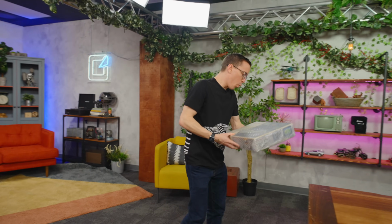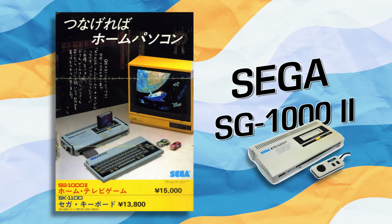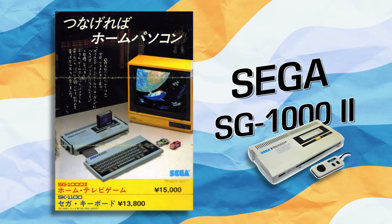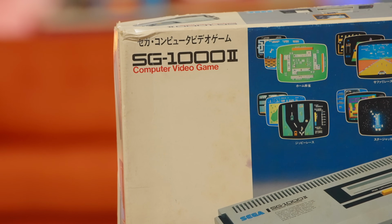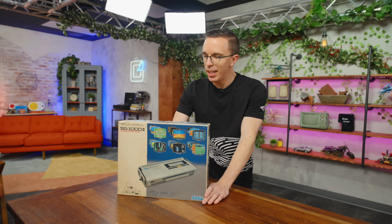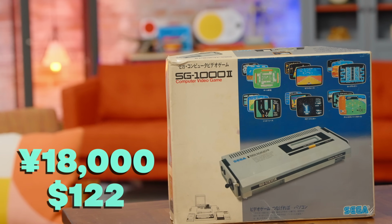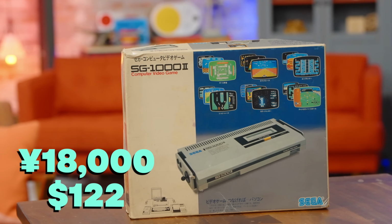So next up, we have the Sega SG-1000 II. All you need to know is that this is one of the very first home consoles that Sega ever made, from the early 80s, and it looks incredibly cool. How much did I pay for this? And please tell me that I paid for this in good working order and I didn't buy a junk console. Okay, well, let's start with the price. Lie to me, please. The price is 18,000 yen, which is roughly around 122 US dollars.